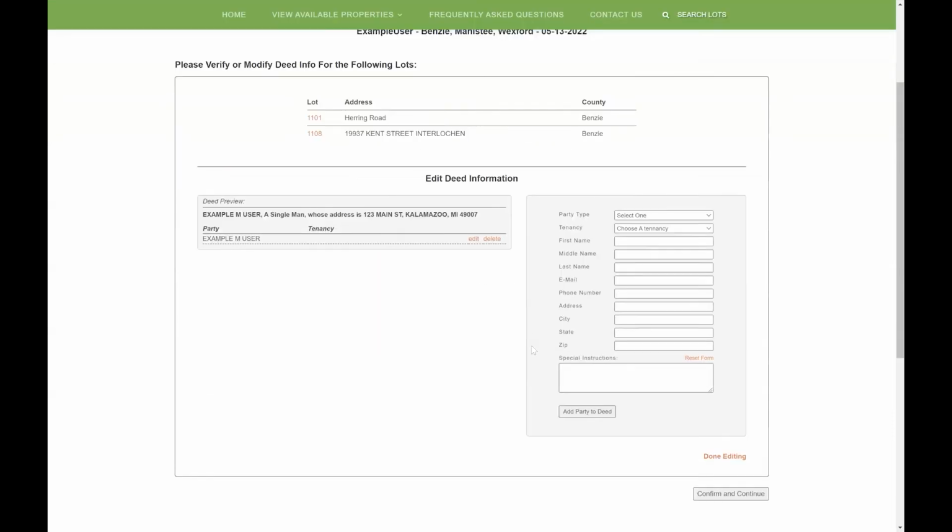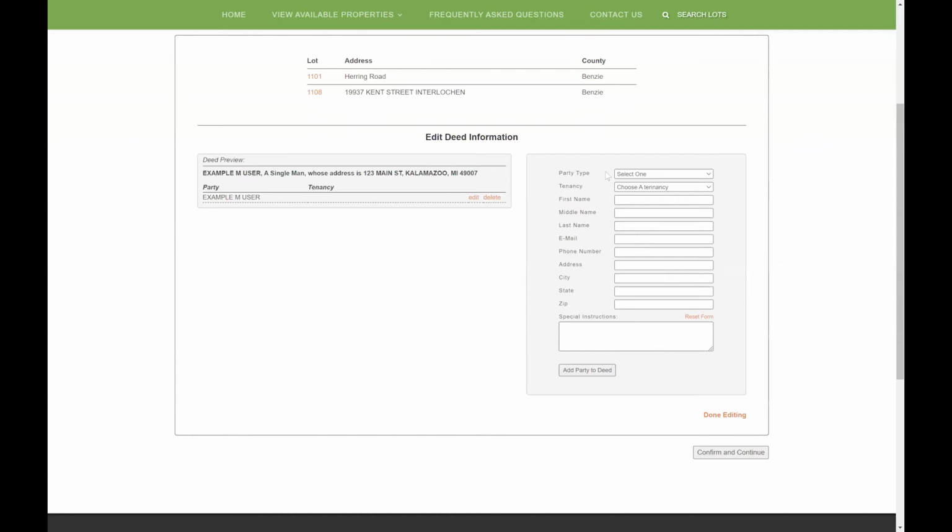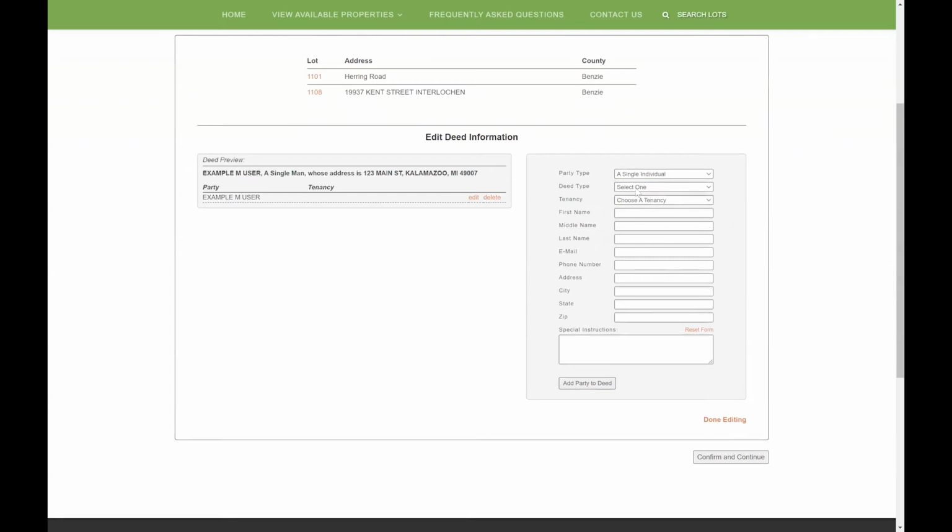Let's say I want to add another individual to my deed information. I would select a single individual and then choose whatever applicable. In this case, let's do a single woman. When adding another individual, you're going to have to choose a tenancy. The two options are tenants in common or joint tenants with rights of survivorship. You may want to do a little research to understand the differences between those two and select whatever is the best for your situation. For this example, let's choose joint tenants with rights of survivorship.